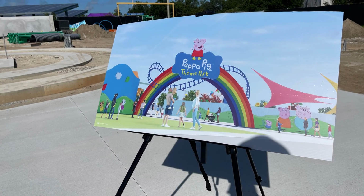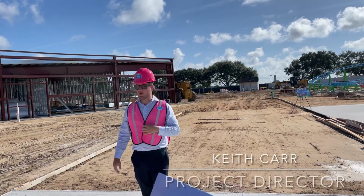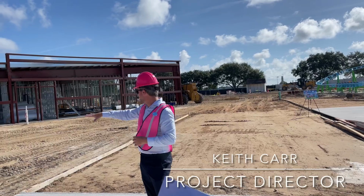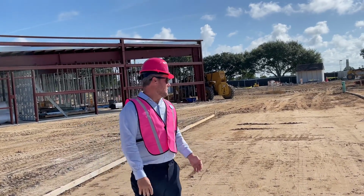Bringing us into the world of Peppa. So the way we've come in is the way the guests will enter. This will be our main entry portal into the park. We'll have a main admissions area off to our right, or my right, your left, and then we'll enter right in and meet Peppa Pig.